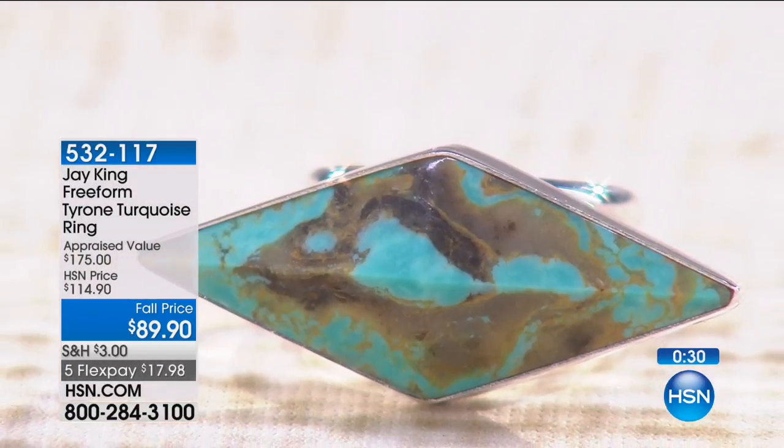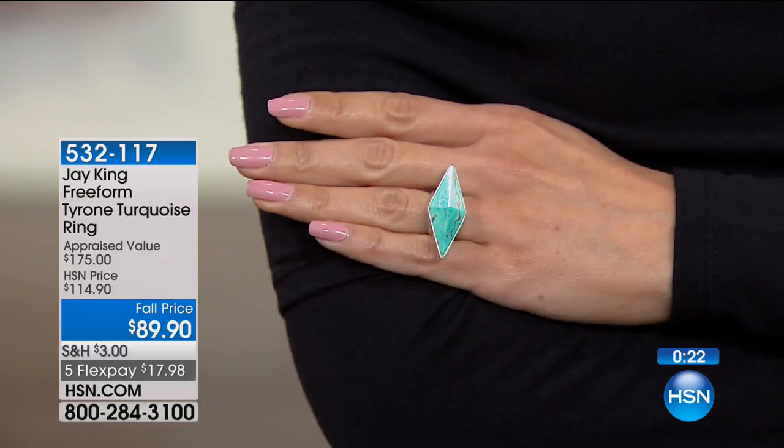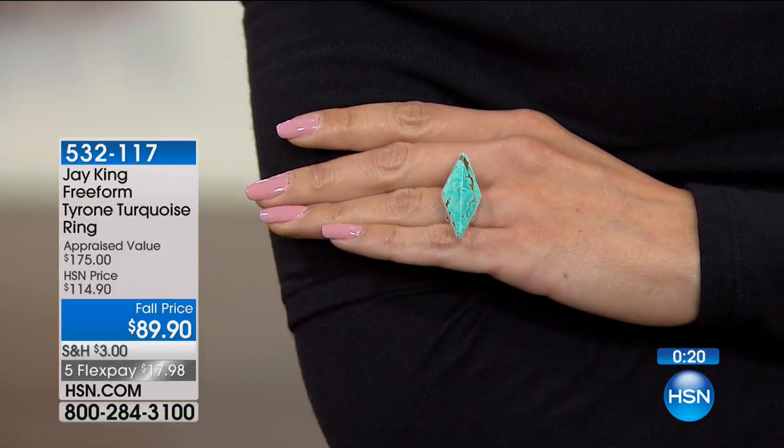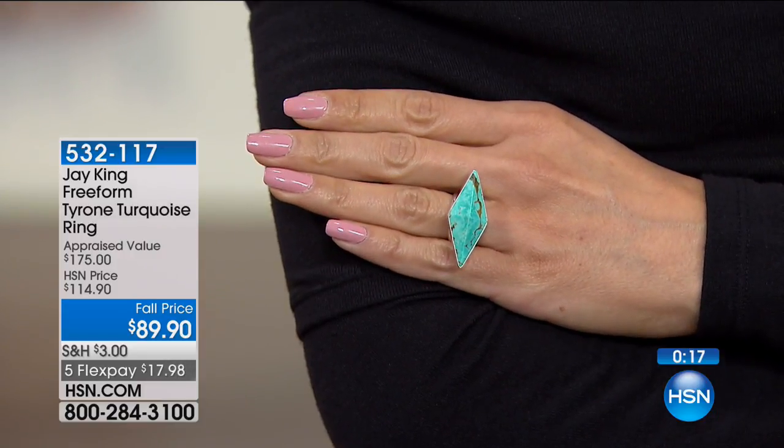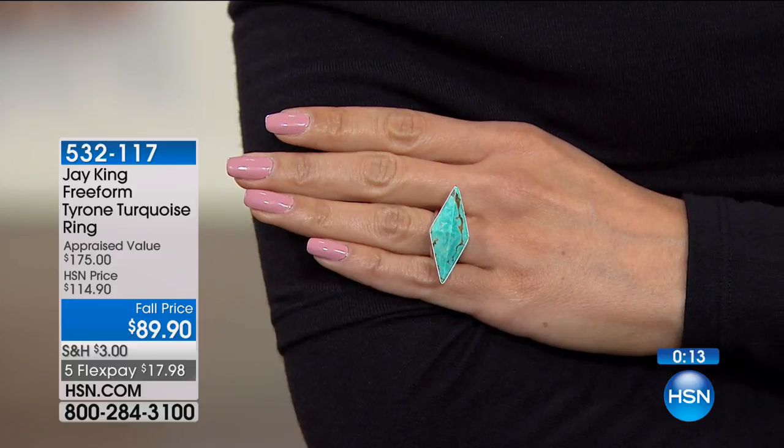I love this ring. It's kind of an east-west, very contemporary pyramid, sterling silver. Very comfortable. Again, these are all individually hand-done from sheet material. This isn't a cookie cutter. It's all done by artists. Wearable art, for sure. 532-117.